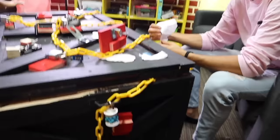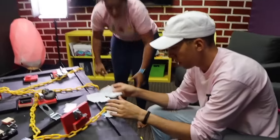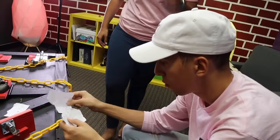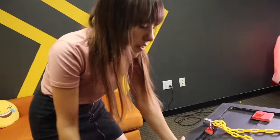So let's see if there's anything else on the box, because the key was hidden. This one, we're not going to be able to open it until the chain comes off. Right. Oh wait. What? Will this all go together at one point? Maybe. And be the grand finale clue? I have no idea. I have no idea either.